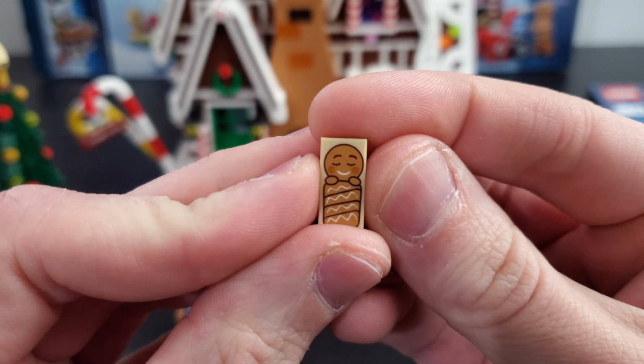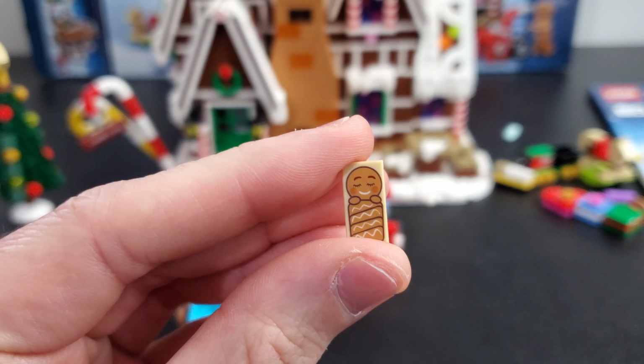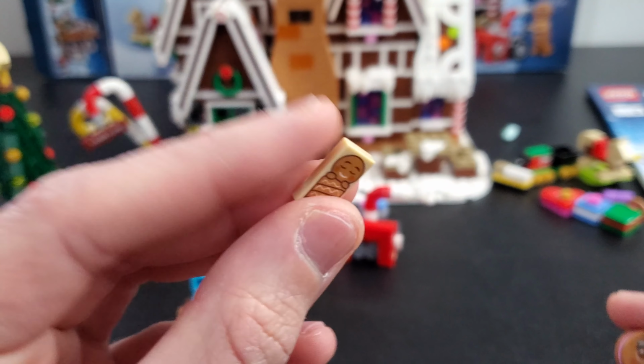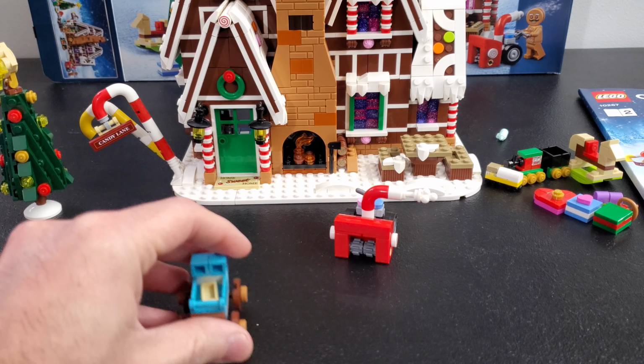We've got the Gingerbread Baby tile. And this was LEGO's opportunity to make me a baby gingerbread man soldier for my army, my Cookie Army. And this is what they give us. They give us a tile. Very disappointing in an otherwise awesome set. I'm just going to put that back in there, and we'll just kind of forget that that ever happened.